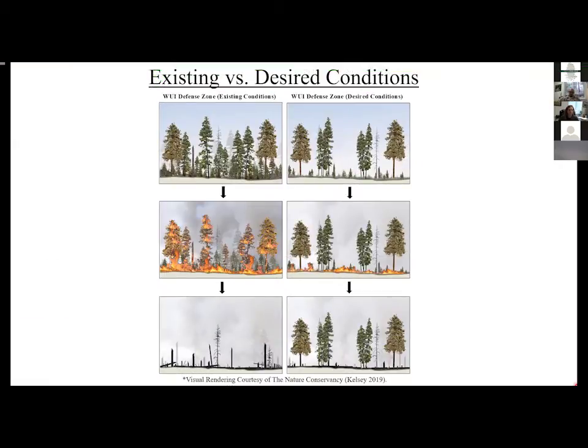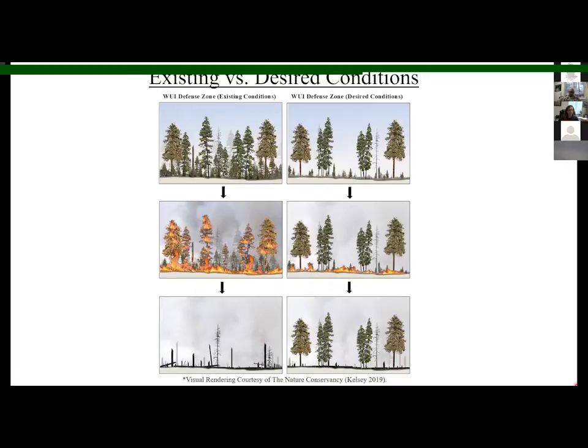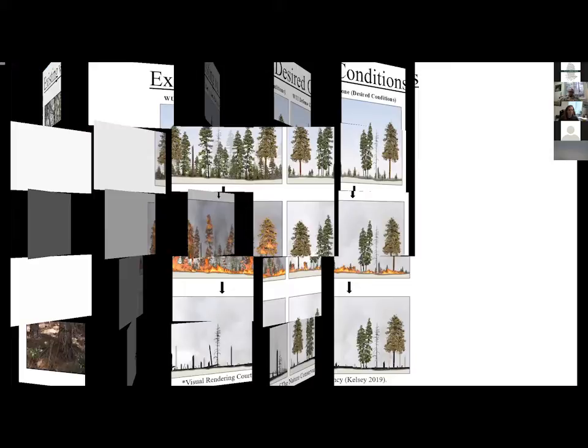So the images on here on the left are the Trapper project. That's what it looks like out there. These 2 images on the left. The images on the right are from the El Dorado, and that's post-thinning and fire.